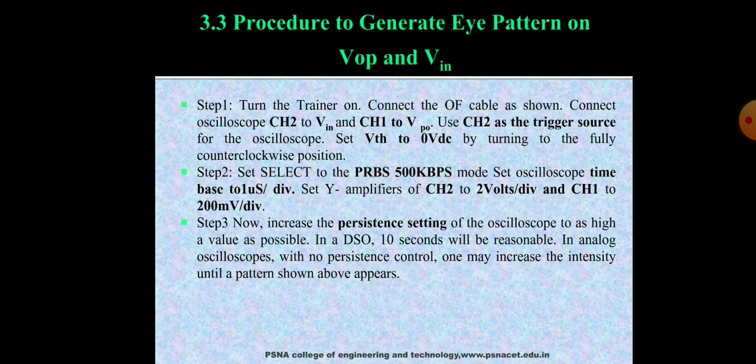So in this slide, we are going to see the generation of the eye pattern on VPO and V in. In this experiment, the eye pattern for the input V in and the pin diode output VPO of the fiber optic digital link will be studied. VPO is an analog voltage as shown in the block schematic in the previous section. VPO results from the photocurrent through the pin diode, and it appears across the built-in R of 5.1 kilohms. This experiment may be repeated for other settings of R down to 1 kilohm.